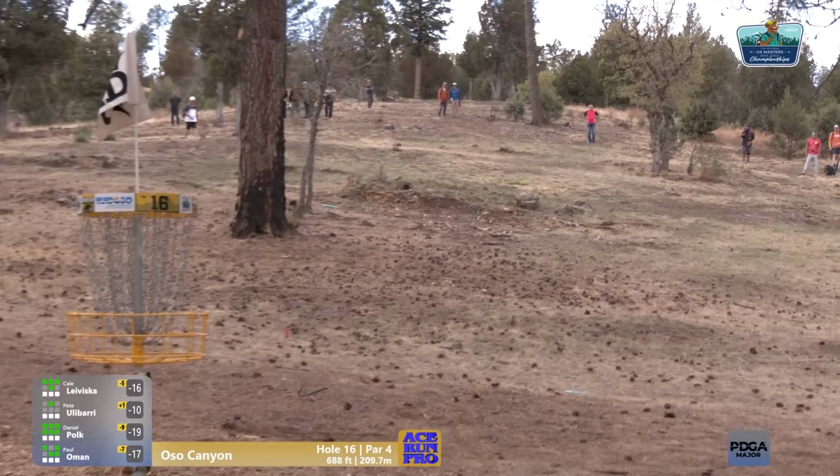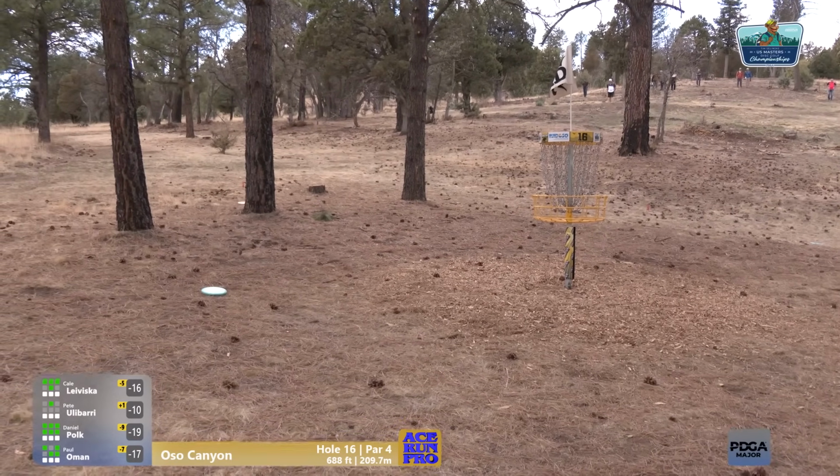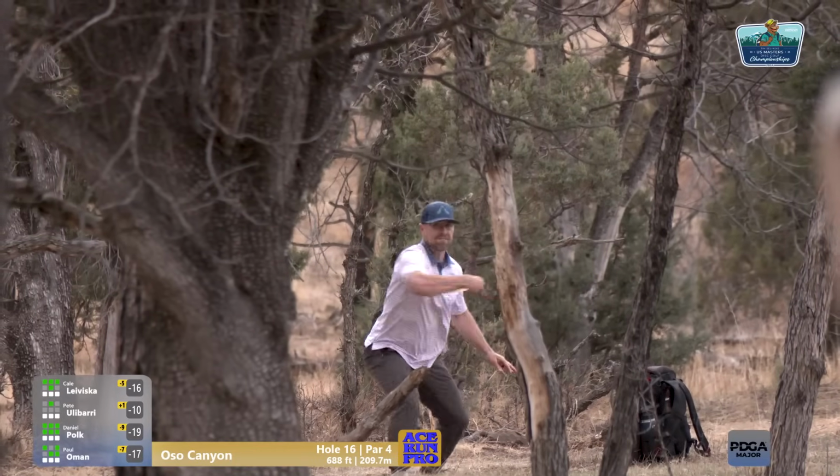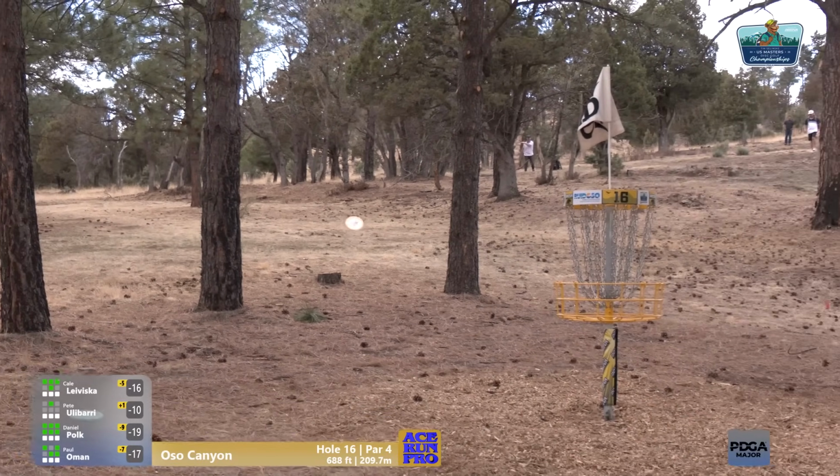That looks smooth there for Daniel. Wait, was that Daniel or was that Cale? I can't tell. That was Cale Leiviska. Okay. And there's Cale. There's Dr. Smooth.